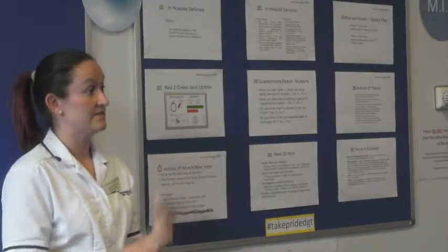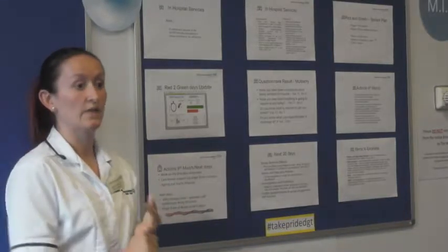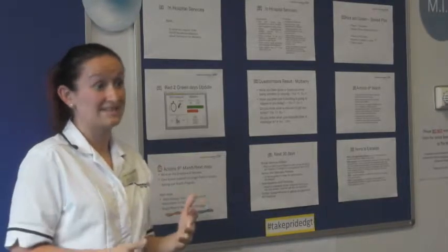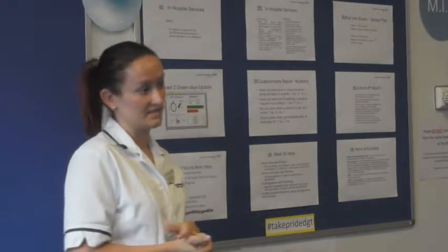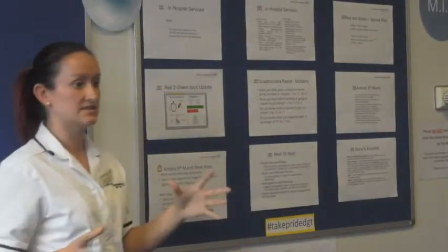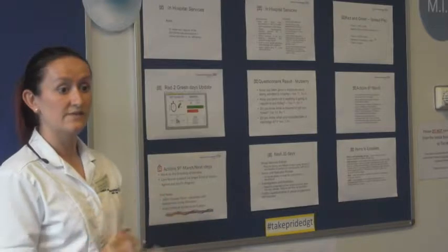So if they're here and they're waiting for a care package or they're waiting for an OT or physio assessment, those are days that are spent waiting, but they're not necessary. So what we've done is we now have 9 different wards that we have this system in place on. It's filled out every day.